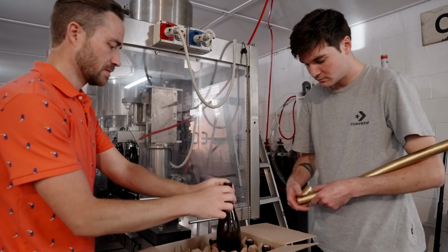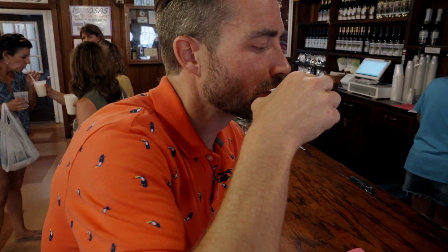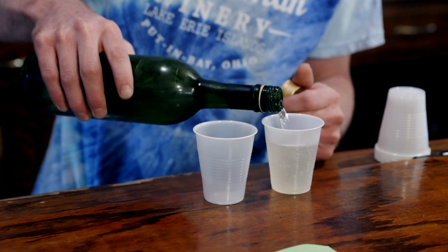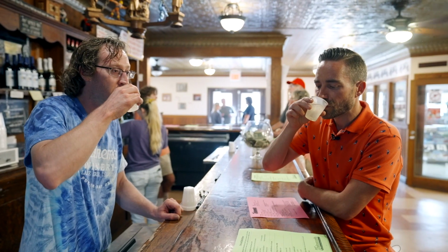At ground level, I gave Heineman's a hand, then a taste test. What are you pouring for us right now? We are pouring Niagara. This is my personal favorite. It's made from grapes grown right down the street here. It's a medium sweet and it's very fruity. Tastes like you're eating a grape right off the vine.